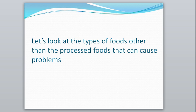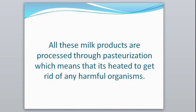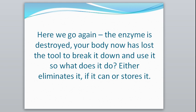No one. Let's look at the types of foods other than the processed foods that can cause problems. Dairy products, which include cheese, pasteurized milk, ice cream, and yogurt. Eggs are not in the dairy category. All these milk products are processed through pasteurization, which means it's heated to get rid of any harmful organisms. Great concept, except that heating also destroys those enzymes that make it usable in your body. So here we go again. The enzyme is destroyed. Your body now has lost the tool to break it down and use it. So what does it do? It either eliminates it, if it can, or stores it.